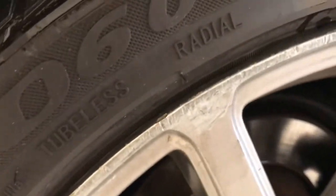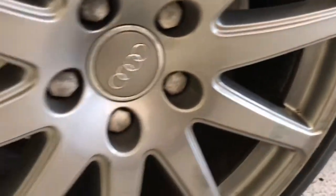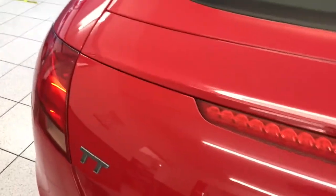Again, rear wheel, bit of chipping around the outskirts. Tyres are all good, tyres are nearly new actually. If I grab the key here, that boot open.